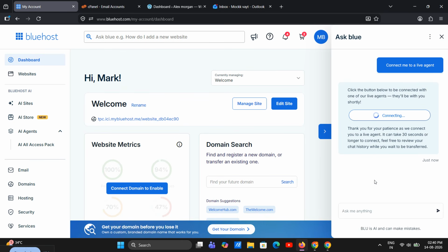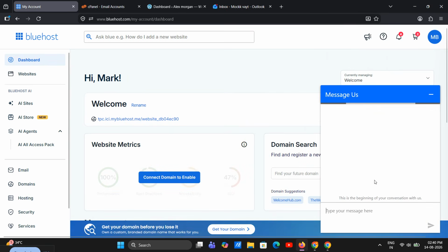A good tip is to keep your explanation short but specific. For example, instead of saying something is wrong, say exactly what you're trying to fix, like a billing question, login issue, domain problem, or website error. The clearer you are, the quicker they can point you in the right direction, and that's really all there is to it.